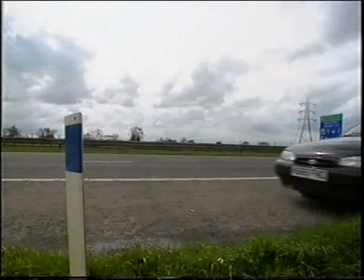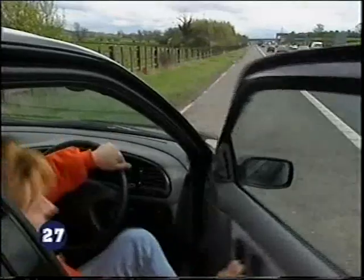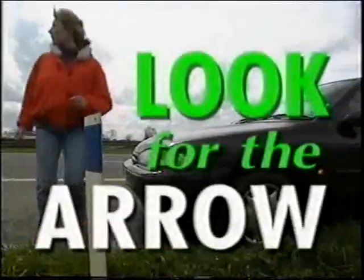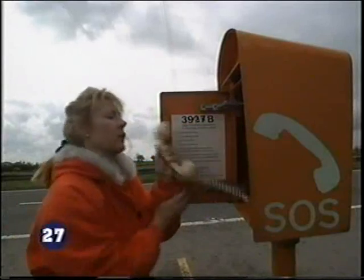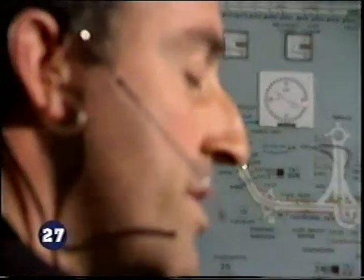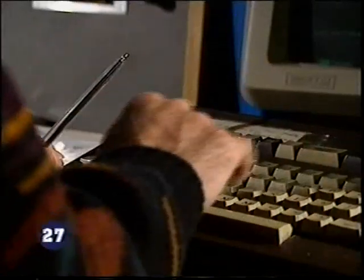In an emergency, move onto the hard shoulder as close to the verge as possible and stay there. Put your hazard lights on and look for an SOS phone. Coast to one if you can. They are every mile with marker posts in between, so look for the arrow giving the direction of the nearest phone. It connects directly to the police motorway control room. If you've got young children with you, or you're a woman alone, tell them and they'll prioritise your call.